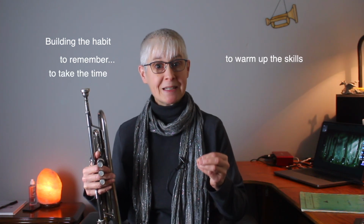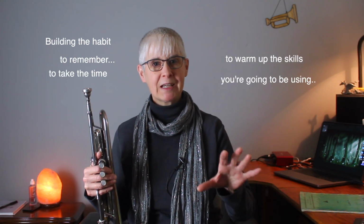So build the habit to warm up your tonguing, your pitching, finding the centers, warming up your face for what's coming, whatever music you're playing. And just a note, building the habit to remember to take the time to warm up the skills you're going to be using in your playing, whether it's practicing or performing. Building this habit may not happen overnight, but you can do it. You can develop this habit.